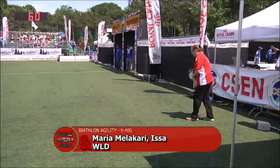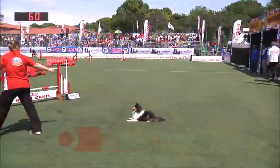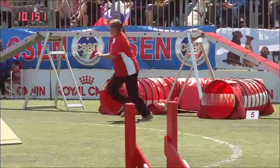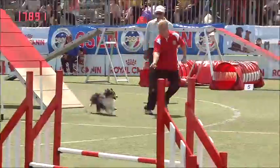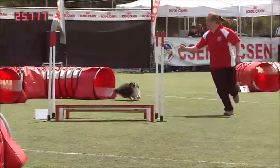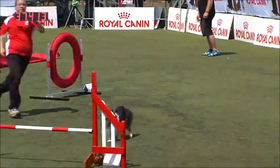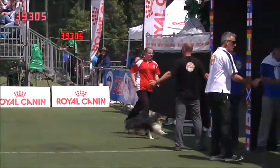And now we will have another one of our wild card members from Sweden, Sverige. This is Maria Melakari and Issa. Issa is a Shetland sheepdog. A little too enthusiastic, jumping off that dog walk contact. And fram går hon till the finish. That was Maria Melakari and Issa.